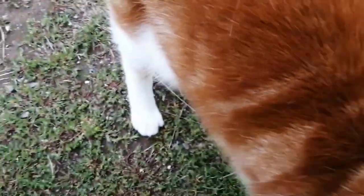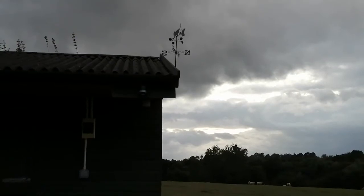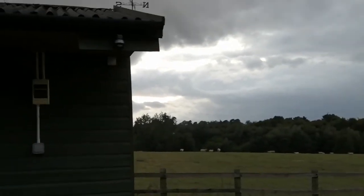So Mr. Tiger just ran down from the very top of the field all the way to the bottom to see me. Right, come on then. Let's go back up. So just before it starts raining, I thought I'd quickly show you the weather vane. So that's up here. It's just turned around with the wind.